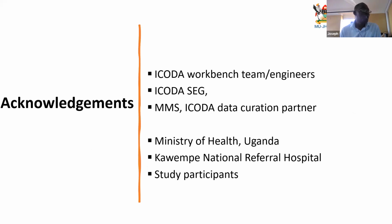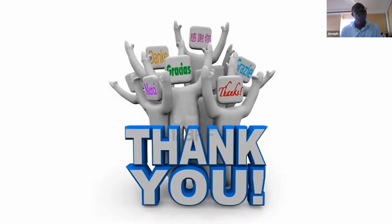Just to acknowledge the team that really worked tirelessly with us: the workbench team and engineers, the statistical expert group, the MMS ICODA data curation partner, Ministry of Health, Kawempe National Referral Hospital, and the study participants whose data was used for this project. Thank you very much.